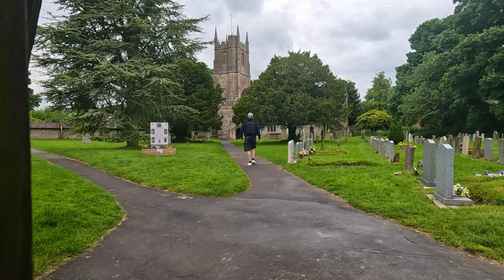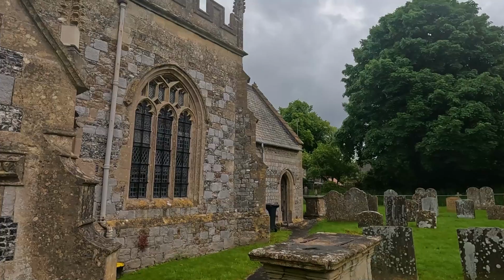I've always liked St James's Church. I mean, it goes right back. I think it's over 1,000 years old, probably with Saxon foundations. And the church built just outside the Stone Circle, which I always find rather interesting. Let's see if it's open.